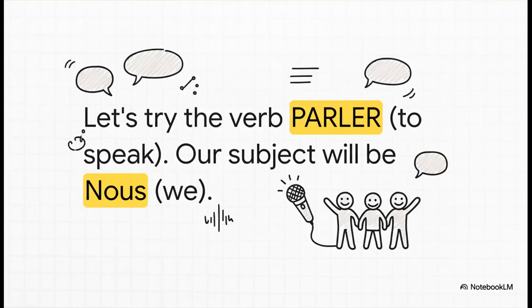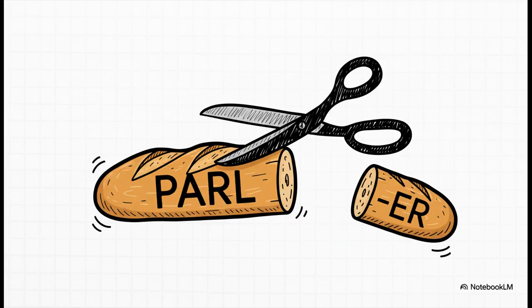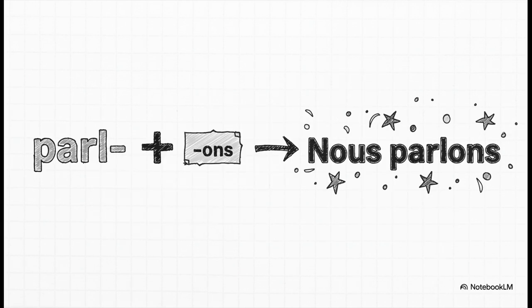Okay, let's take a really common verb, parler, which means to speak. And let's say we want to say we speak. So our subject is nous, which means we. Okay, so following our recipe, step 1, we take parler and we chop off that ER at the end. That leaves us with our stem, P-A-R-L, parl. Easy enough? And now for the final step, we just look at our little cheat sheet, find the ending that goes with nous, which is ons, and we stick it on the end of our stem. And voila, nous parlons. We speak. See? You just did it. You conjugated a French verb.